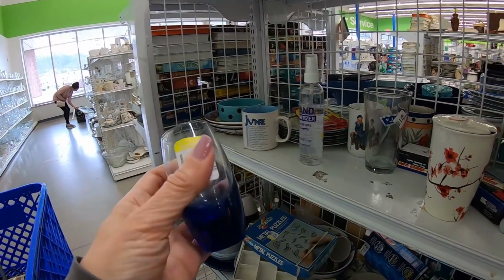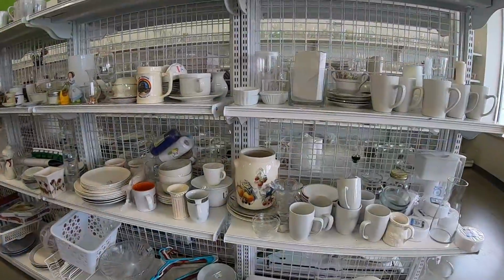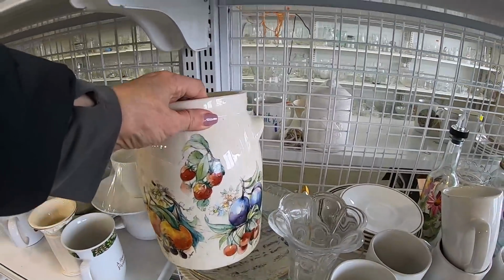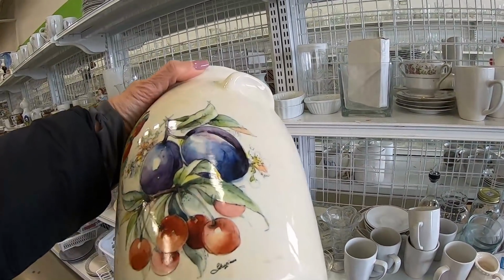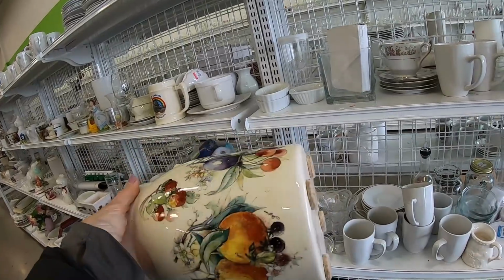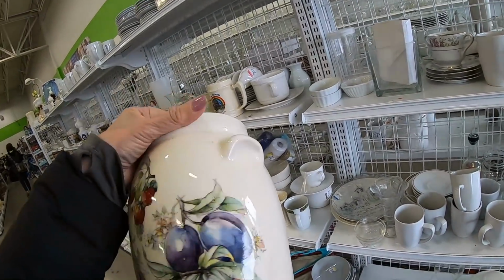So even though I'm learning more and more about glass, I'm still not picking up a lot of glass. Onto the white aisle. This crock jar caught my attention. Now the way that these are applied, I think was a transfer. So I'm imagining somebody bought this crock and applied the transfers on.